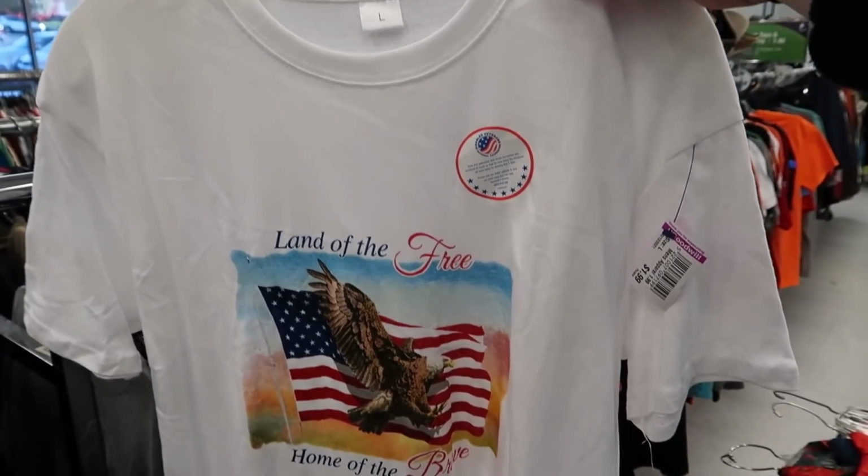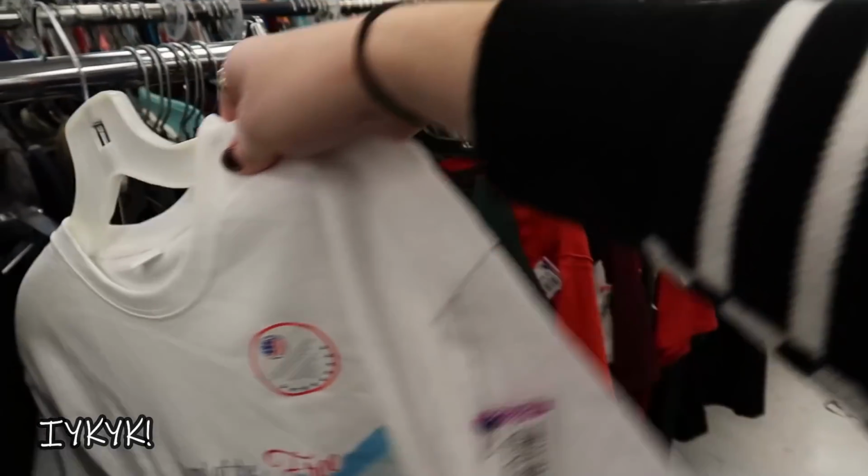Here it is. I found it. It's $1.99. Okay, I really just did a speed round in this store, and when I do that, I will go off into the dresses first thing, so I can sort of gauge how much women's vintage there might be. And let me show you what I found.